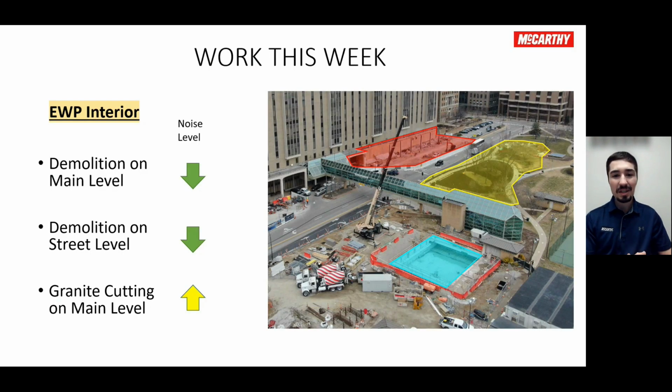And inside the east-west pavilion in our two construction areas, we're continuing demolition on both the main and the street level. As far as the street level, they just started it this week as far as taking down the ceiling tiles and everything there. They'll continue to work on it throughout the next week.